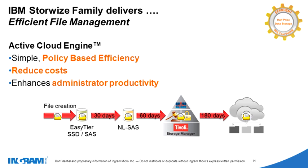So once again, we're talking about Active Cloud Engine, simple policy-based efficiency, set it and forget it. It allows me to place files where they belong. I can scan billions of files in minutes. It's a high-performance environment. I get to reduce costs on cost-optimized storage based on business SLAs, controlling storage growth by moving older files off to tape or deleting them after a certain period of time.